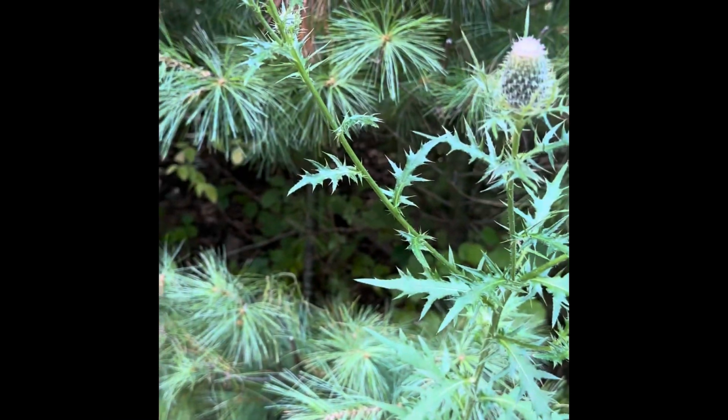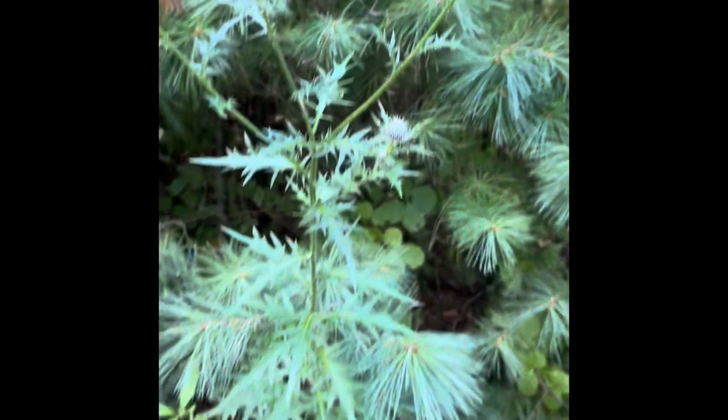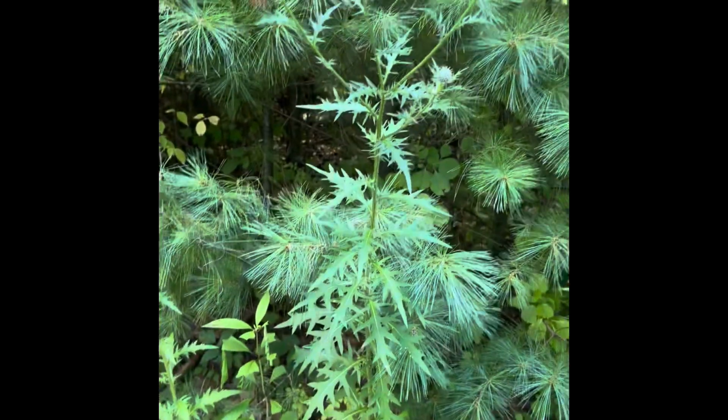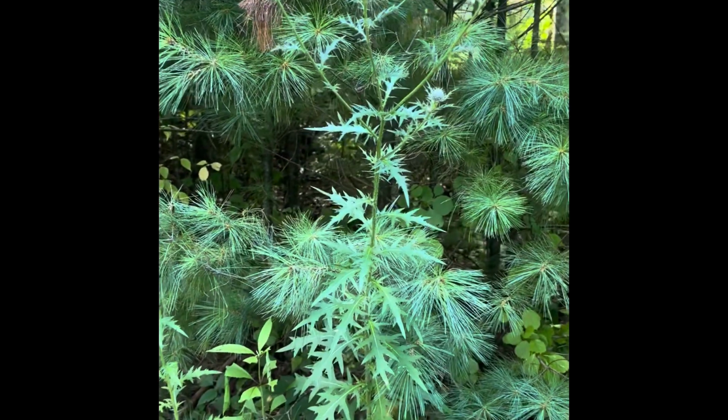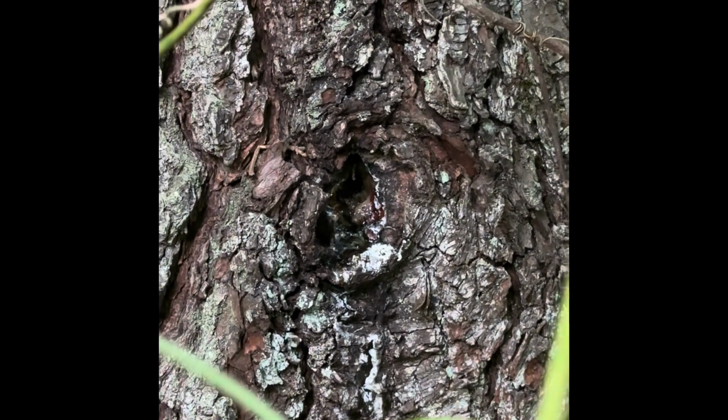So you can see this in wastelands, and the birds love the thistle seeds. They'll come eat it. There is a difference between milk thistle and field thistle. And one of my favorite trees.